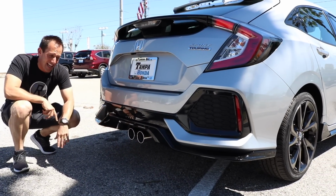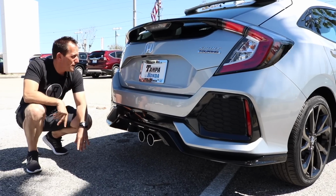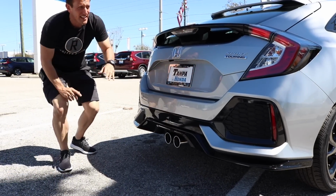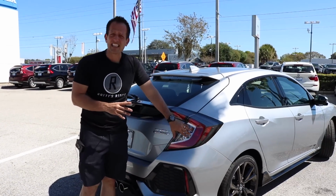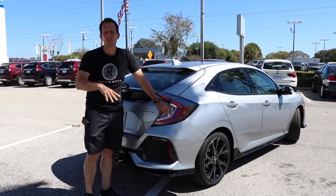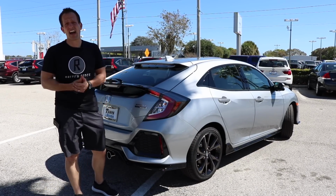I actually like the style of the twin exhaust on the back of the Civic Sport Touring hatchback. Very nicely done. And another thing that's great about these Civics when it comes to the rear end, I like the taillights. They're not a lobster claw, they're not the stapler, and from a mile away, you could tell that you're coming up behind a Civic.